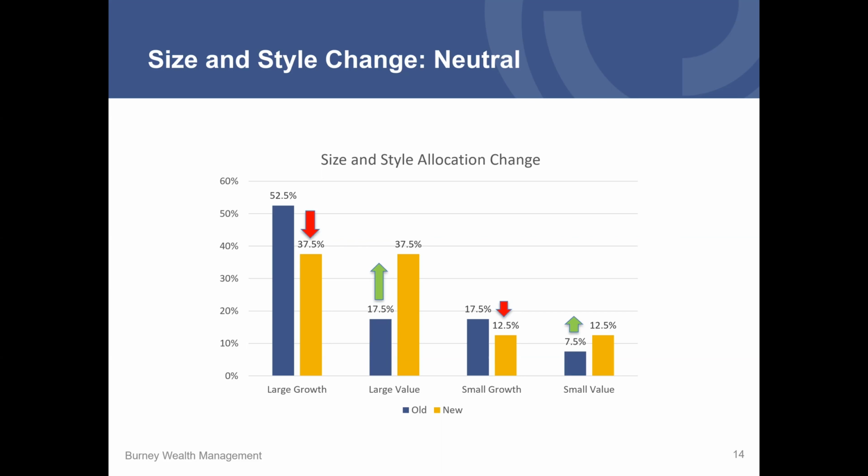As you can see, we are more heavily invested in large caps than small caps. And this is because the market capitalization of the stock market is weighted about 75% towards large caps, the remaining 25% made up of mid and small cap stocks. So for us, when we say we're neutral to size, we're 75% large, 25% small and mid.